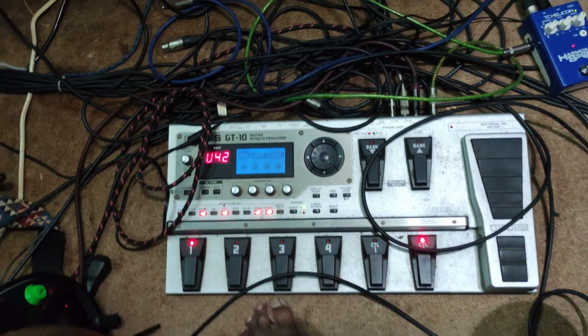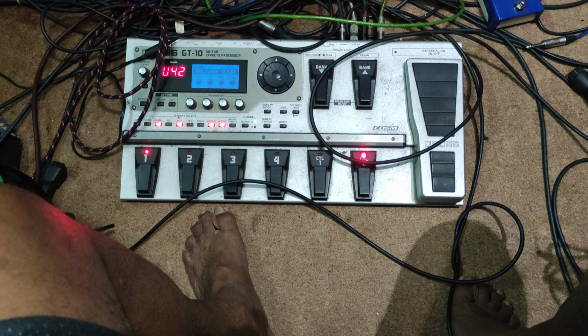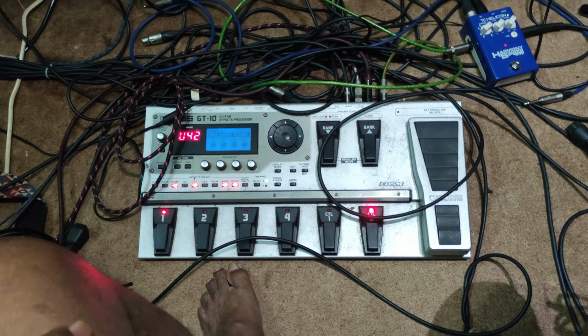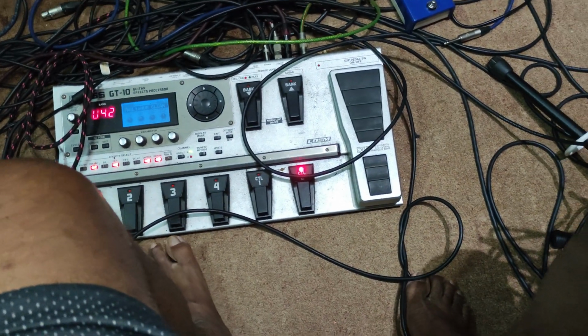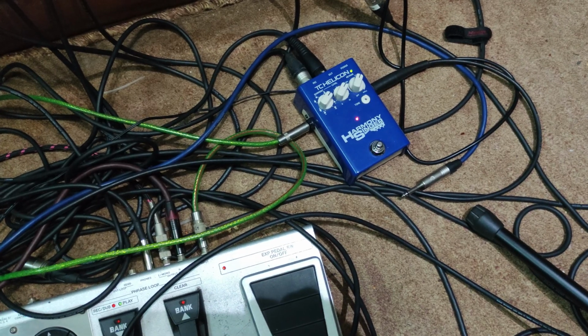This is a Boss GT10. It has got the others as well. Boss GT100, and these days they probably have the GT1000 in the United States of America. And the other one you can see is a harmonizer. This is for the voice.